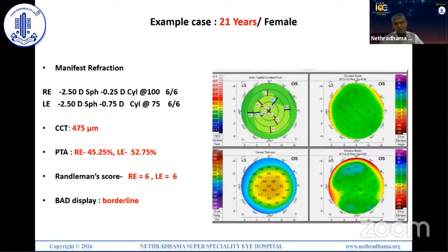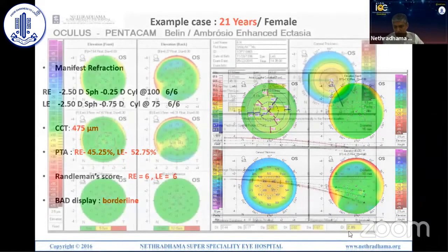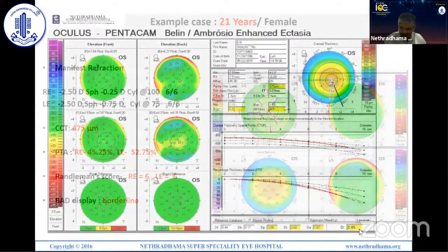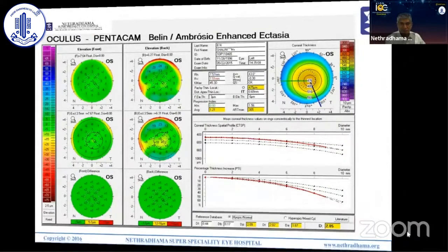Randleman score is 6 in both eyes. So this is again higher risk. BAD display here is borderline. Actually, this is a topography. Topography itself is normal. There's no asymmetry or skewing. But if you look at the BAD display, it is 2.05, so more than 1.65 in a younger patient is kind of suspicious.